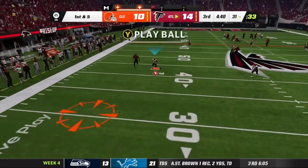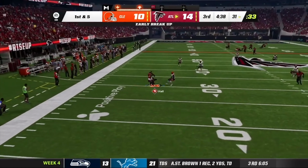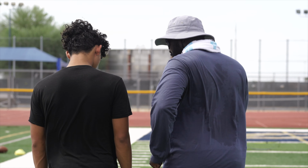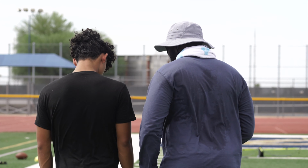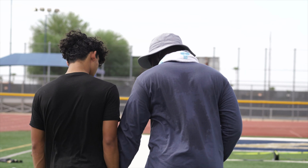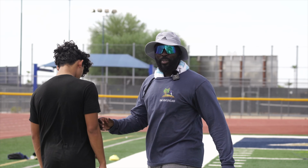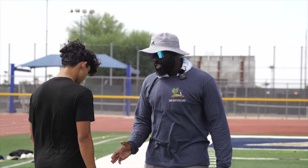You want to get in that circle, make it uncomfortable, right? And now, the key right here, when you're in phase with him, as you're running with him, especially against a faster receiver, if you could use that inside hand and hit his hip, boom, boom, boom. That's gonna slow him down. That's gonna buy us more time to get to that hip.